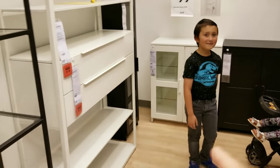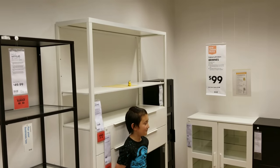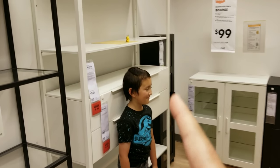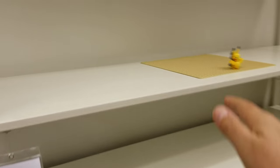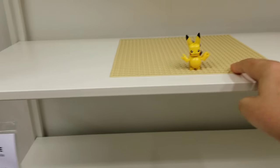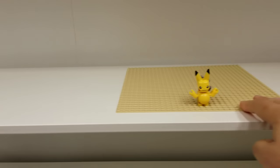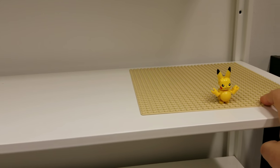Look, Ethan, stand right there. But Ari doesn't like it. I think I like that one. We should get like two of these, two of them, and put them side by side. We could store a lot of stuff. How many base plates you said? One, like two, about three. Oh, definitely four. This is nice.